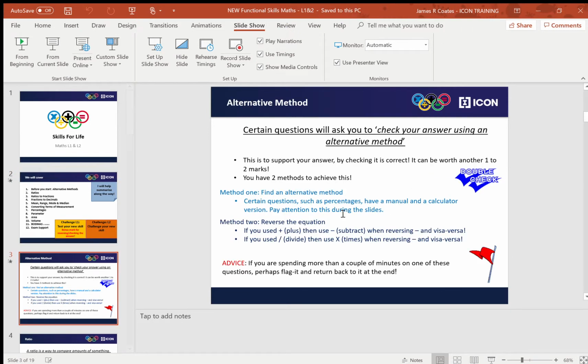An additional slide I've put in at the very beginning addresses a common question which comes up in functional skills: check your answer using an alternative method. So this particular slide shows you how you can attack that using one of 2 methods. One, finding an alternative method, or another way of reversing that particular equation.